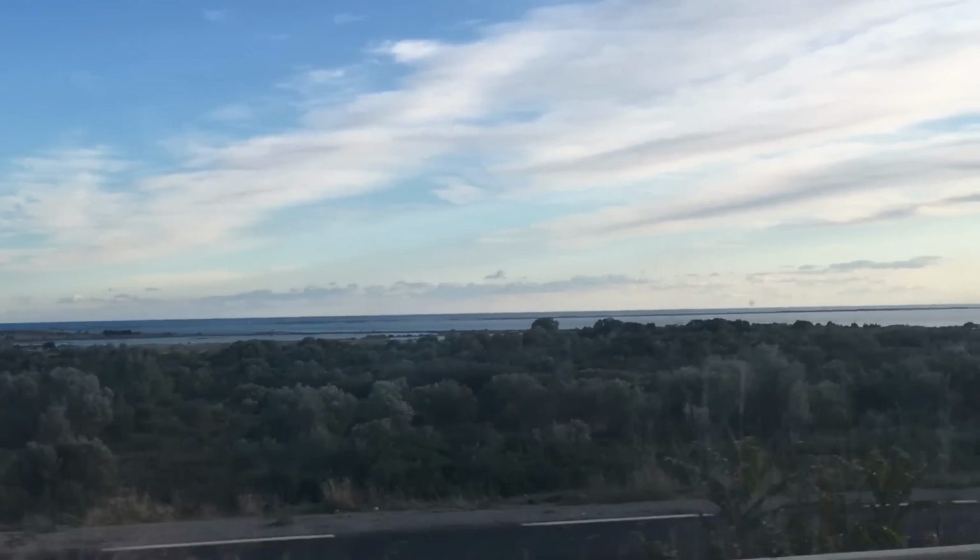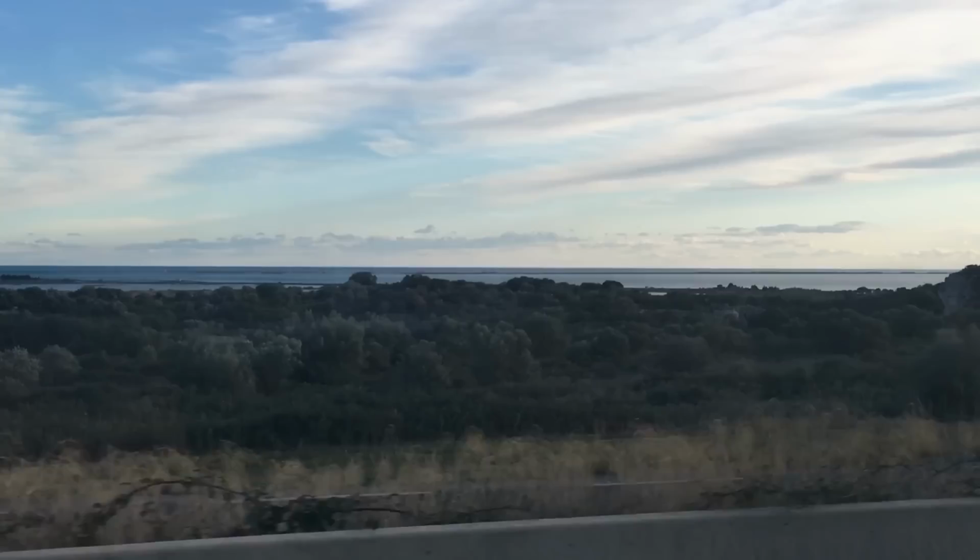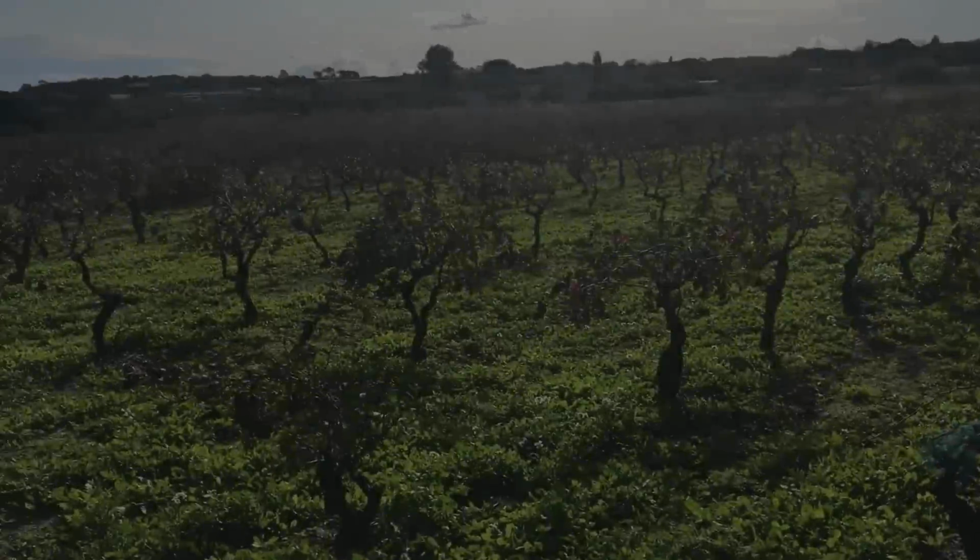You can see the sea. Sun's out. We're right on the south coast of France. It's about 12 or 13 degrees, so it's not too bad. And we thought we'd take a nice little stroll down to the water's edge here. I'll spin you around and you can see where we're heading. You might just be able to make out the water in the distance.